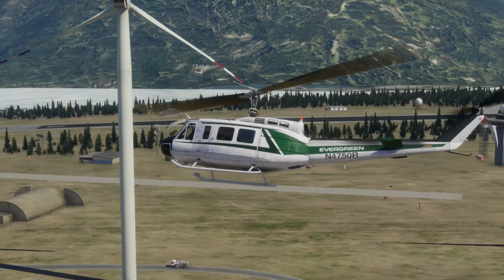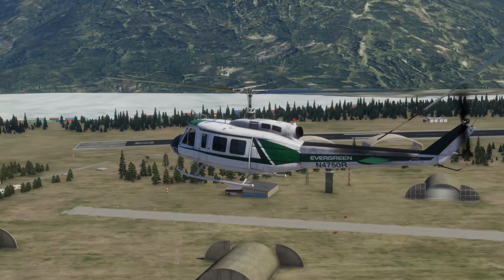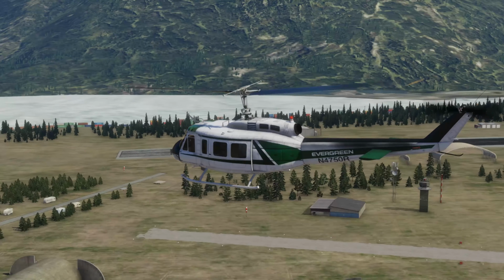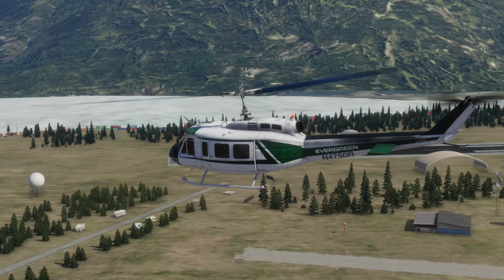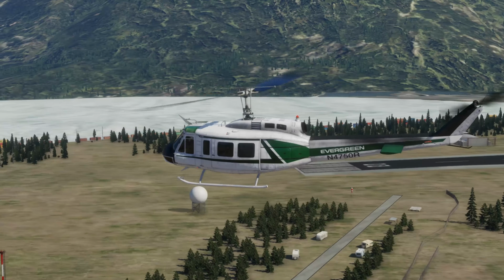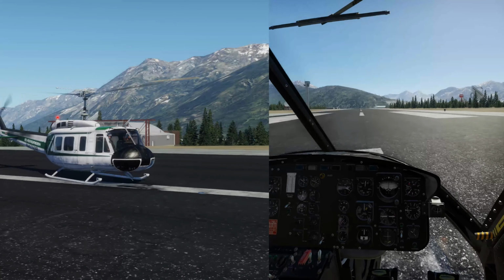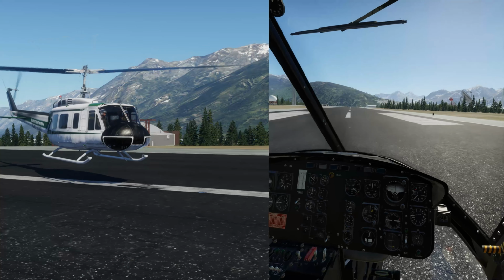Base 8 is a great place to just kind of mess around. It keeps your interest and helps you develop some of your fine slow speed handling skills. So it's a great piece of software, a great add-on to throw into your scenery collection if you're a helicopter pilot. So we'll take a look and do some autos. Here's a hovering auto.